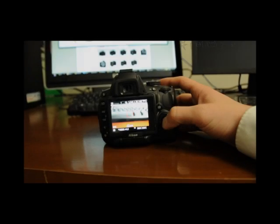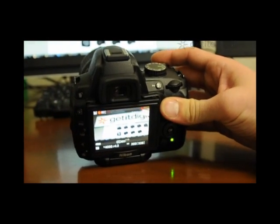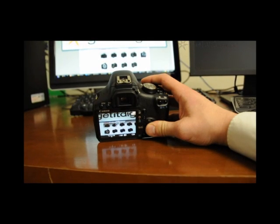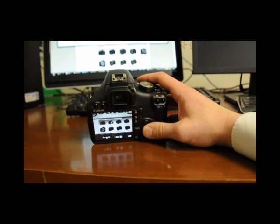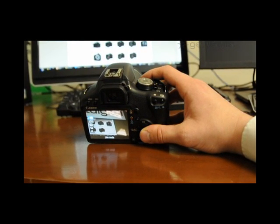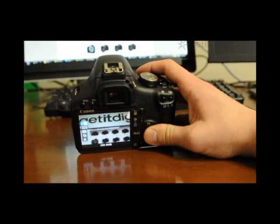The Nikon D5000 is capable of shooting high-definition video at 720p at 24 frames per second. The Canon T1i is capable of 1080p high-definition recording at up to 50 or 60 frames per second, and it normally records at 720p at 30 frames per second.